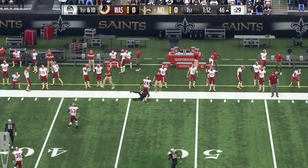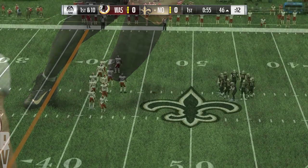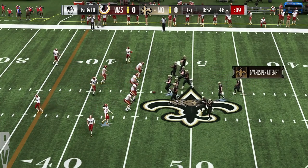And what did we just see there? Toe tap. You got it. The benefits of practice. Toe tapping, foot dragging, picking it up, and making sure it was a catch.